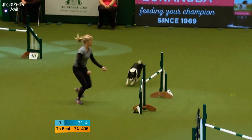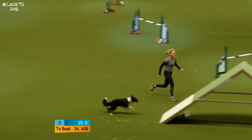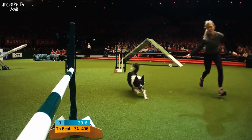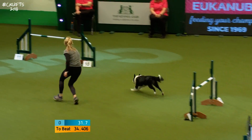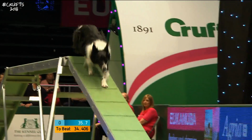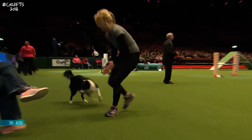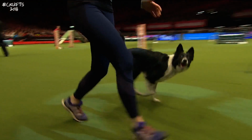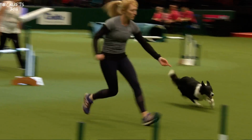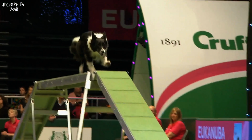It's a good opening 20 seconds as well, but they're going to have to hurry to beat 34. They are, but this is another one of these dogs that doesn't look as though it's going anywhere in a hurry, but in actual fact it is. Very clean, very tidy, no time wasted at all. She won't be more than a second or 2 out. Well done, Jess. A bit of hesitation onto the last jump. It's a clear round for Jess, which is really good, but the competition is so high that at the moment she's down in 4th place.